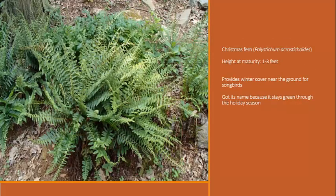Christmas fern, 1 to 3 feet at maturity. Christmas fern provides winter cover near the ground for songbirds, and it got its name because it stays green throughout the holiday season.